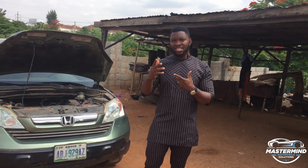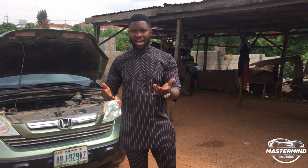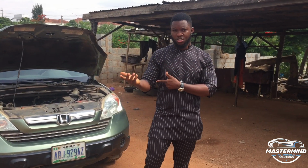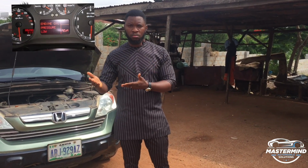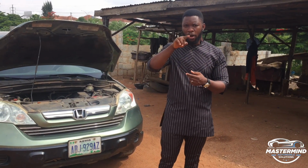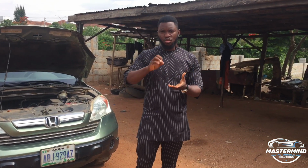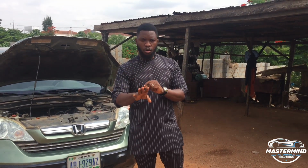This light means that the engine is not getting enough oil. So if there's a problem, there's a breach in the oil pressure. Some cars you're going to see "oil pressure too low." Some cars you simply see oil, O-I-L, written on the dashboard. And then this light will be blinking continuously, while on some other cars it will just stay on.